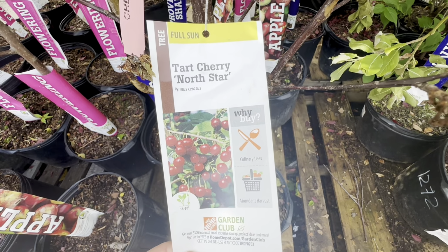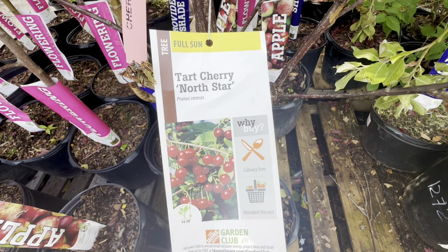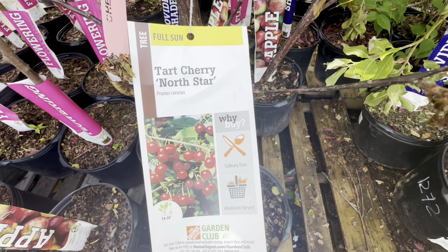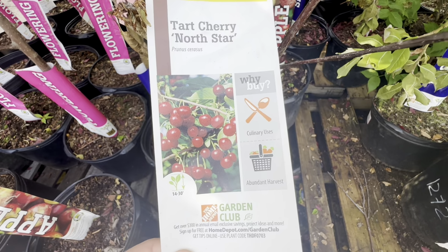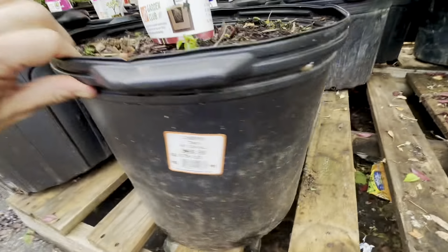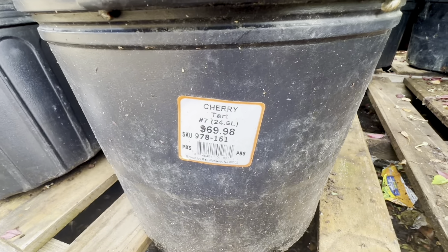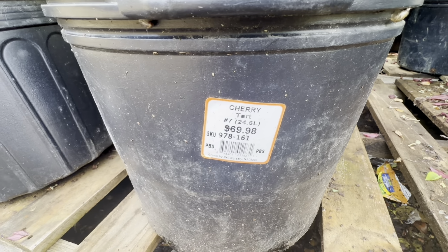There are still great cherry varieties to choose from, such as this Tart Cherry North Star variety. It is a full sun tree. Why buy? Abundant harvest, culinary uses. 14 to 30 feet will be the established height. Let's take a look at the asking price. So the original asking price was $69.98. It comes in a number 7 size container. It is now 50% off.